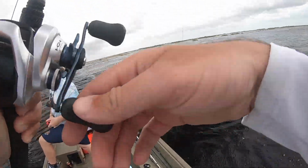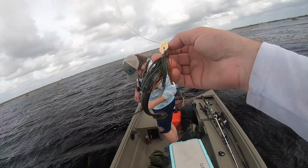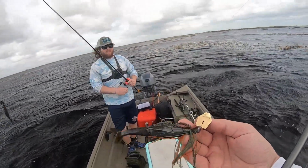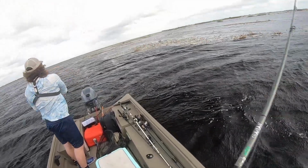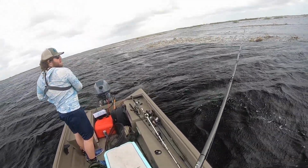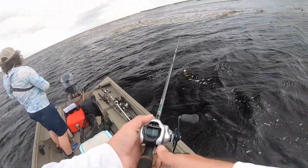But yeah, still throwing the jackhammer. We've covered a lot of water since that 8-pounder. It's been close to an hour, would you say? Probably close, yeah, about close to an hour since that fish. Zero bites, except for that one you just saw. So it's a really difficult day.